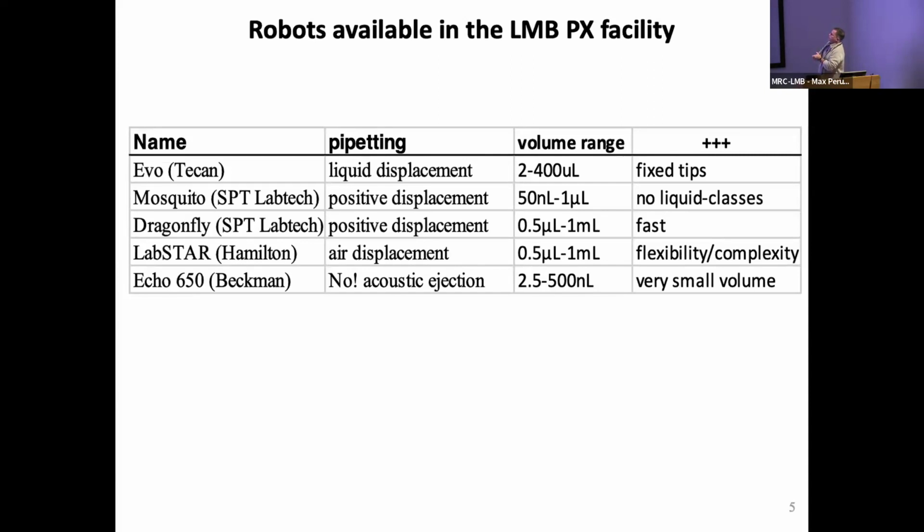We have a Microlab STAR from Hamilton, which is based on air displacement, which is basically what's used when you do a normal manual pipette. The range of volume here is 0.5 microliter to 1 milliliter. One thing that comes to my head with this system is this notion of flexibility and complexity. It can do a lot of things in different ways. So that's really a very complete system.